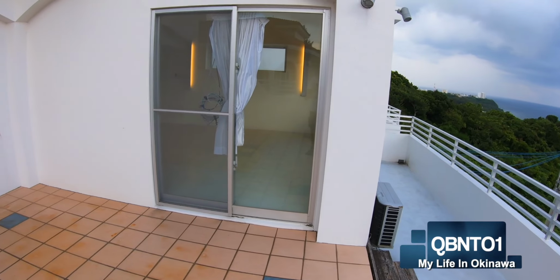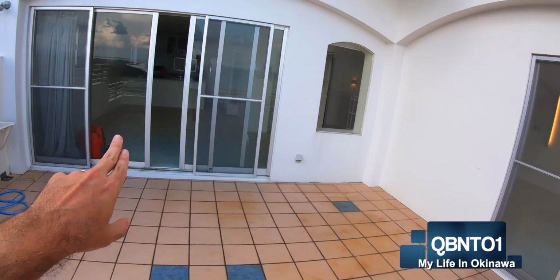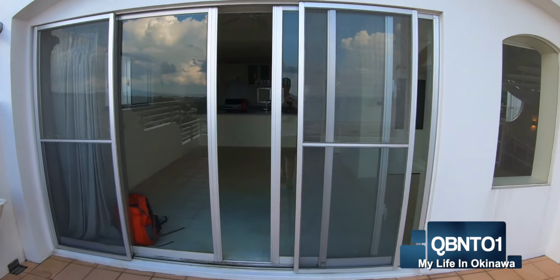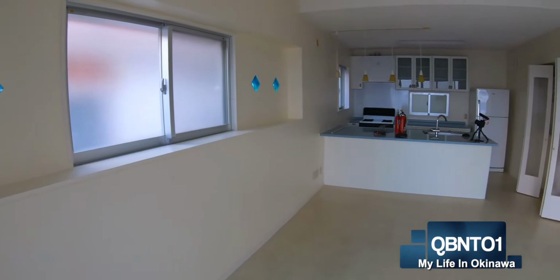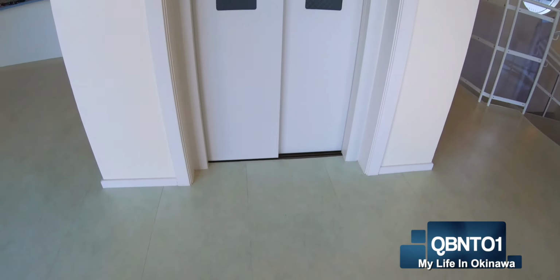Now you can see off the living room, there is a slide that leads here. And then there's another, obviously the door where we came through right there. And still not done, 4th floor. So let's go up to the 4th floor. As you can see, here's the kitchen. There's the elevator.